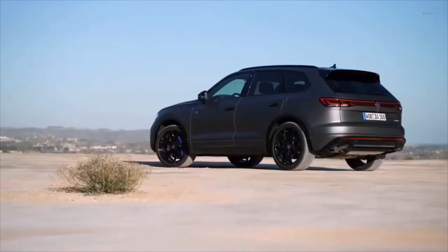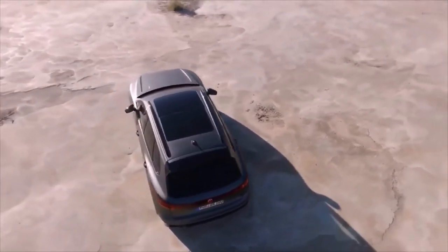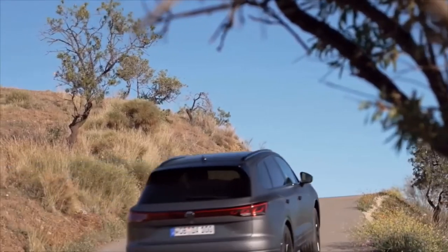VW will sell its updated flagship SUV in basic, elegance, R-Line, and R flavors, with pricing kicking off at €69,200 and rising to €93,870.